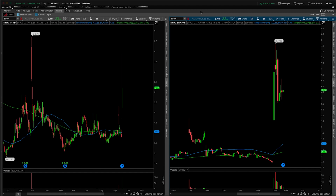There was a positive catalyst out there, so be aware of that. On the left-hand side, we are looking at the daily time frame, and on the right-hand side, the 30-minute intraday time frame. On that catalyst, there was, of course, a pop and an increase in volume, but looking back through this one's history, what you'll notice is it doesn't really seem to do much, right? This is really just sideways action in here when the volume is non-existent. So keep an eye on volume.